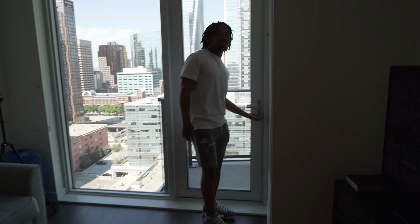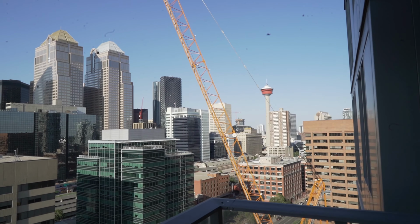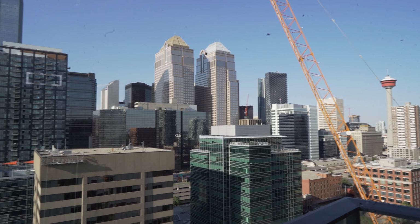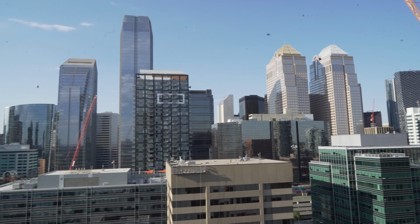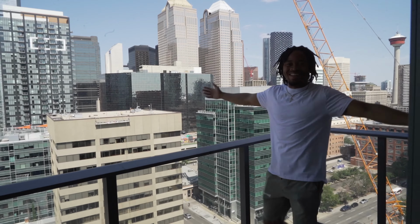Then to wrap things up, check out this balcony. Check out the views. What a time to be alive, man.